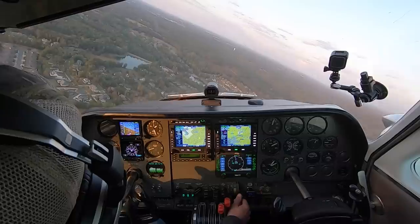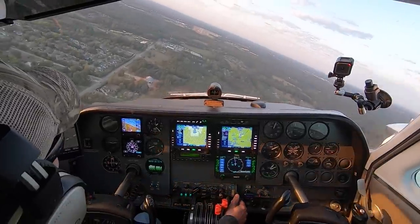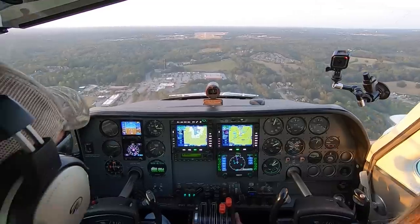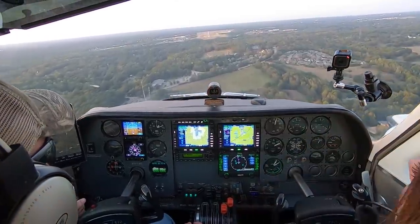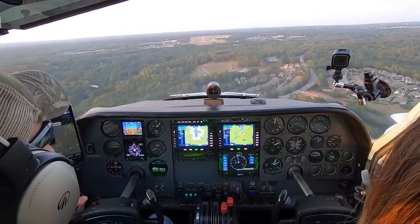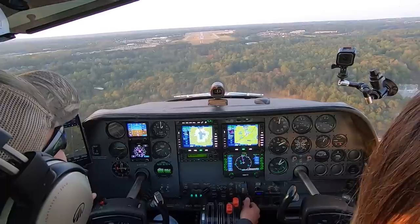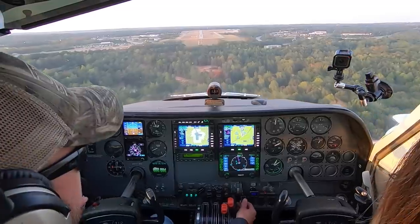Auburn traffic, Skyhawk 860 Alpha Uniform, 5 miles to the southwest, 2100, inbound VOR Alpha, circle to land 36. Man, I used to do all this stuff. Alright, we're on glide path. Coming in with a second notch of flaps. Auburn traffic, Warrior 2524 uniform, 5 miles west, descending to 1800 feet, we'll be entering downwind to 36, Auburn. He's still on the runway. Auburn traffic, Skyhawk 856 Alpha Uniform, Alpha 2, taxiing southwest to the ramp via Alpha, Auburn. Well, we definitely got 4,500 feet either way. Yeah, he's gone.